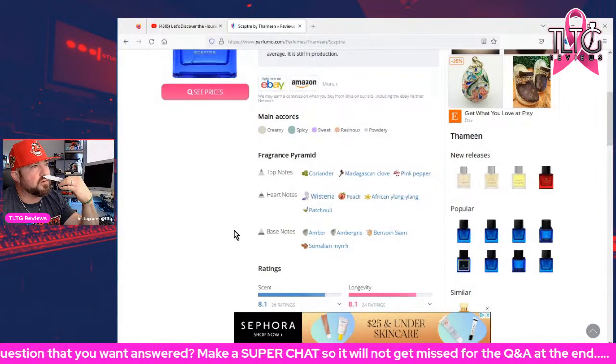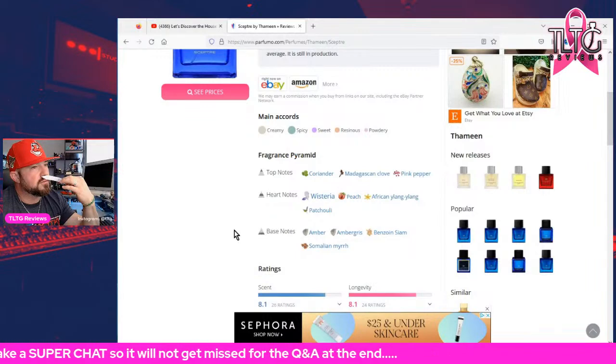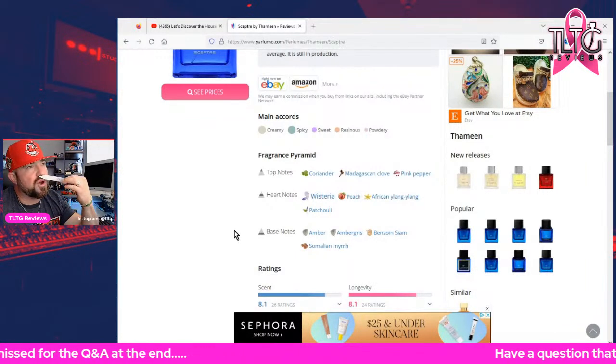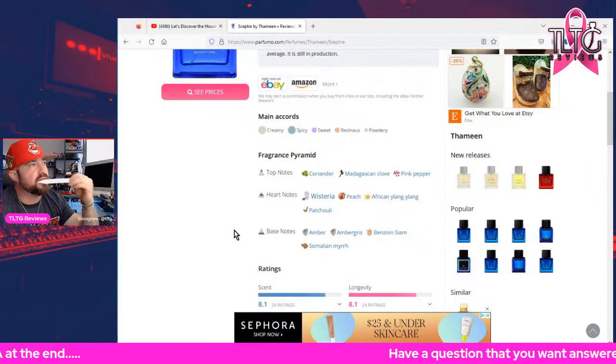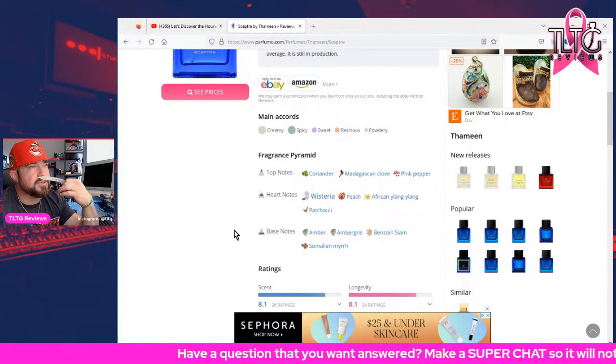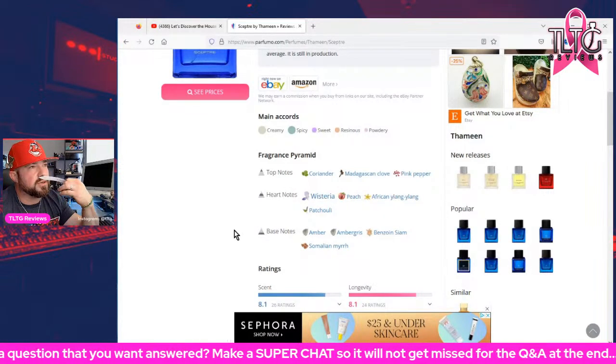Immensely spicy, though. The more it settles, the spicier it gets. And there's a juicy smell to it. It's getting juicier. It was very dry, now it's getting a little fruity. That's probably the peach, but it doesn't distinctively smell like peach. It's still super spicy, though.